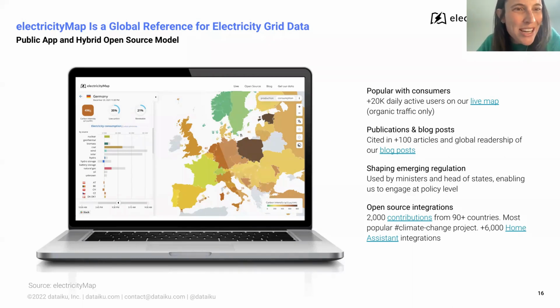So our app, you can see a screenshot here, is public. We have about 20,000 daily active users, who come organically to see every single day how the intensity in their region is doing. We are very present and very much showcased in a lot of publications, whether scientific or press. And we also contribute a lot of blog posts to the thought leadership on how to minimize carbon emissions from electricity consumption. We've linked on this presentation all the elements that you can have a look at if you're interested. We also participate in shaping emerging regulation, as part of a lot of think tanks, but we also know that some ministers in the US, in France, and in the European Commission are also using our app to base their understanding on and figure out which policies to set up.